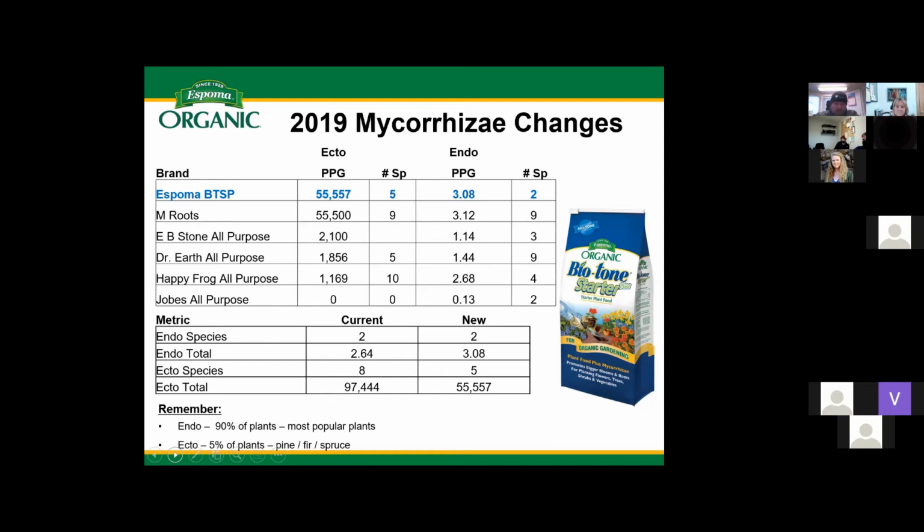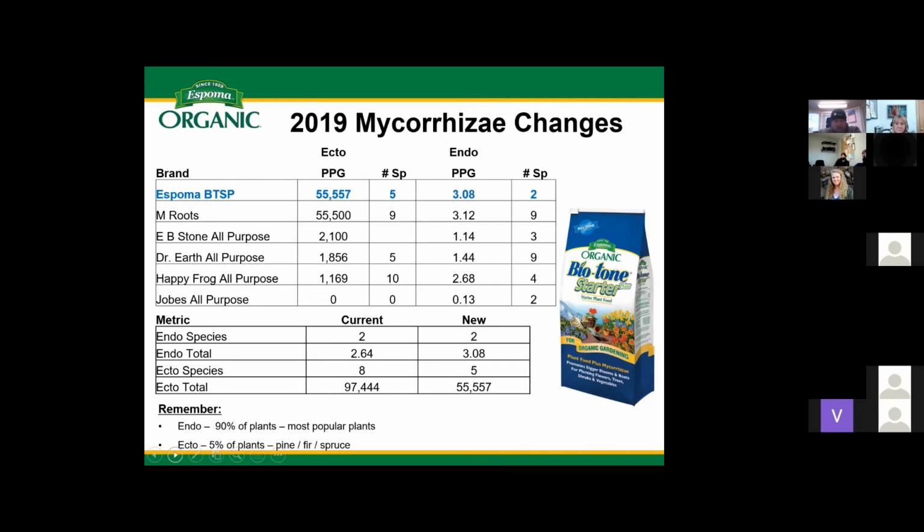And then again, changed our ecto to a little bit less and then made sure that those were the best species that would cover the most plants. So again, just kind of looking at what that is. And we made those changes in 2019 and they were a rolling change as we went. So now you're going to be seeing it on all the packaging that's current in the Velcro bag.